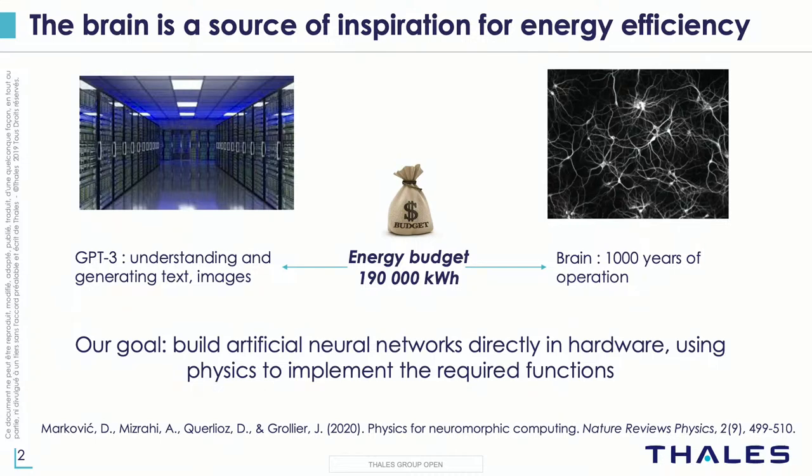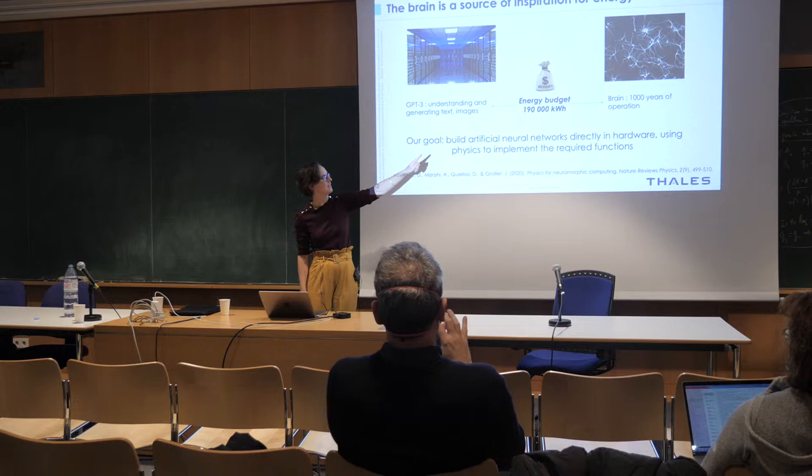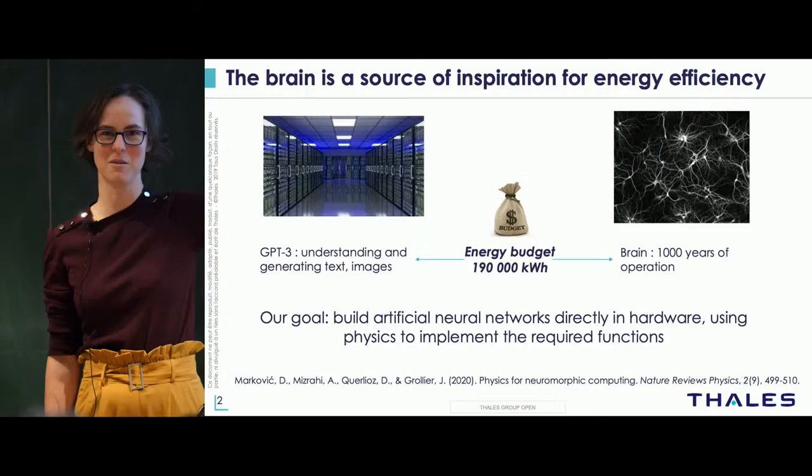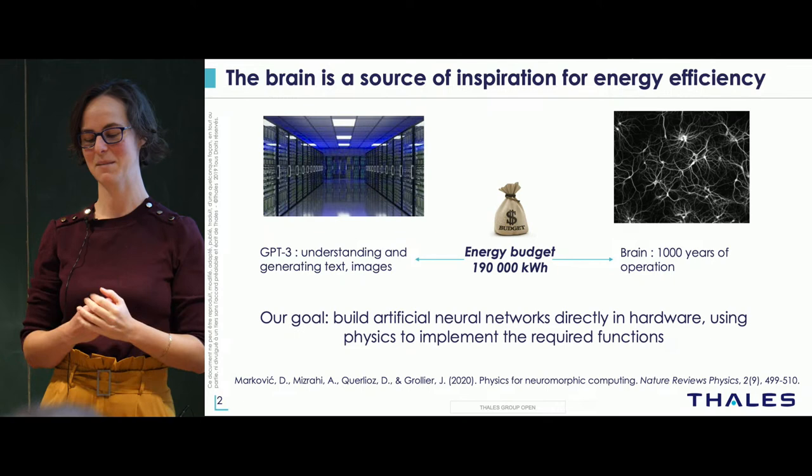Show this slide. This is a computation we did in this review with other people, including Damien, who was there yesterday. We looked at what it takes to train GPT-3: you needed the same energy budget that the brain would consume in 1,000 years. But yesterday, Damien was even better because he looked at the even more state-of-the-art neural network PaLM, and this was like 20,000 years. So you see that from one year to another, it's growing exponentially in terms of energy. So this is really a super important issue to solve.